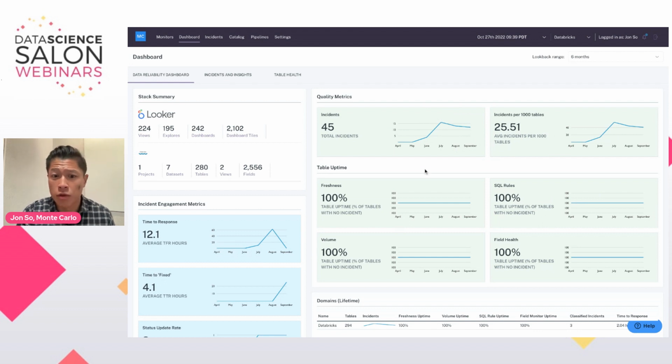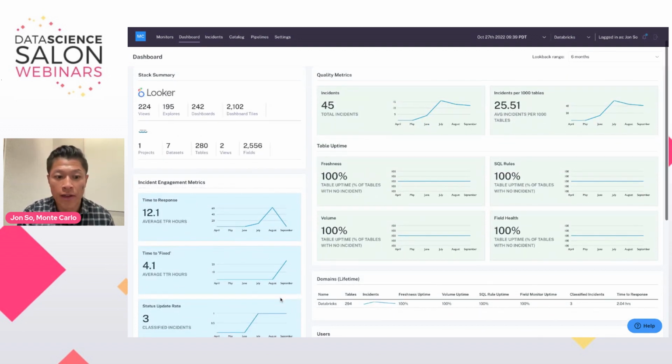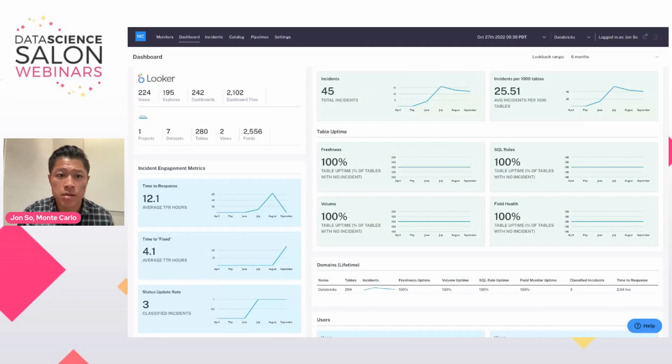But we also want to show you how the tables are performing. In our case, we're doing great from a freshness standpoint, a volume standpoint, custom business rules that we've deployed as SQL rules, as well as field health. So again, that's data quality itself, 100% across the board. But what we also see is our time to response actually spiked in August. So that's something that we want to start exploring. It took us 4 hours to resolve an incident around that time period. So these are areas where we can start improving.